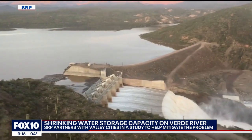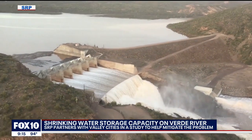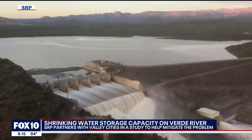These reservoirs that are now over 70 years old have been pretty good catches for that sediment as the river comes down fast from the high elevations of northern Arizona through the canyons below Camp Verde. The first opportunity the river really slows down is in Horseshoe Reservoir. The issue lies at Horseshoe Lake, located upstream from the Verde. Sediment is accumulating in the reservoir, directly offsetting the ability to store water.